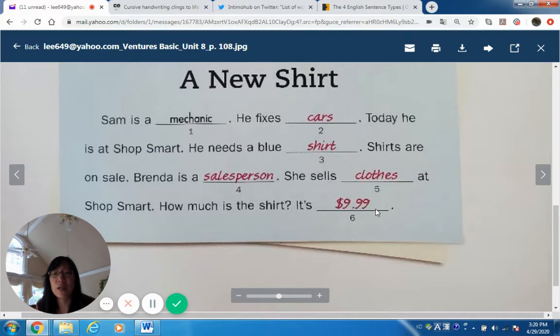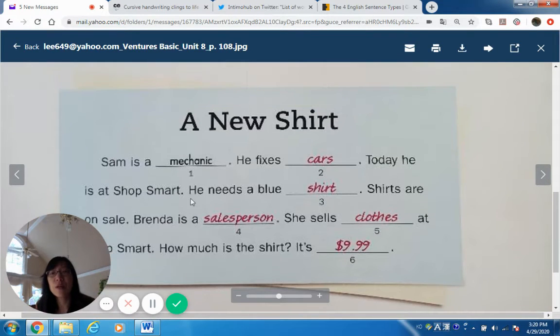Brenda is a salesperson. She sells clothes at Shop Mart. How much is the shirt? It's $9.99. So Sam, again, proper noun, capitalized. It's the name of the person. He fixes. Everything is a third person singular. That's why you need ES. ES is attached to X. Today, he, third person singular, is at Shop Smart. That's the proper noun. That's why you have to capitalize the name of the store.